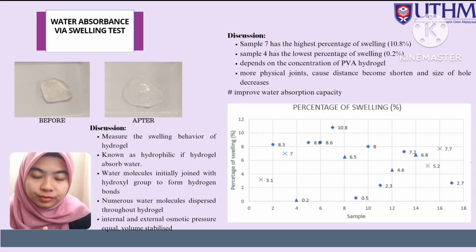Okay, first of all, look at the result for the swelling behavior of the hydrogel before and after soaking in distilled water for 1 hour. For this test, I want to measure the swelling behavior of the hydrogel. When the hydrogel swells, it is known as hydrophilic. It indicates that the hydrogel can absorb water.